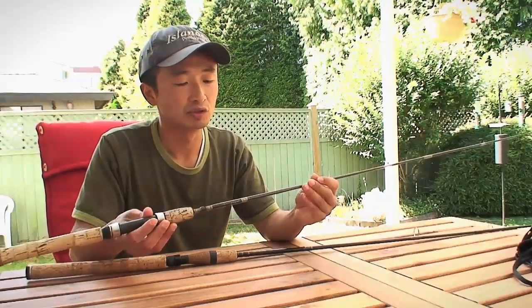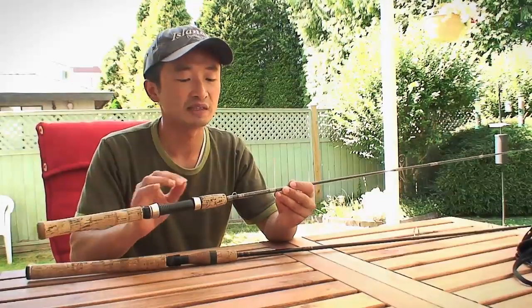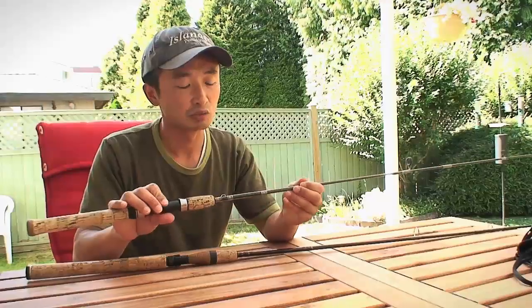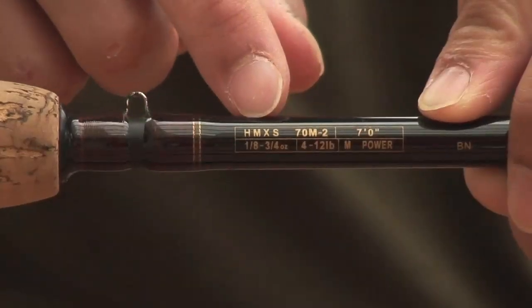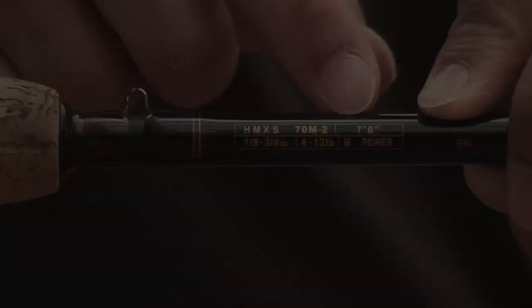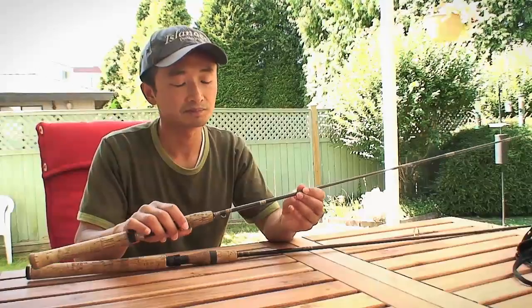Now, if you're not really sure how to choose the fishing rod, all this information can actually be found on the fishing rod as well. If you look closely near the rod handle, you can actually see the rod length, the line rating, and the lure size that the rod can handle. Everything's all printed out on the fishing rod.